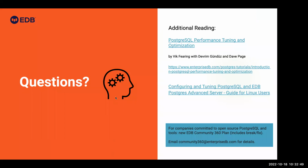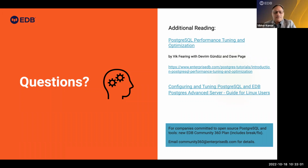The last question: what is the limit of maintenance_work_mem for vacuum operation? Good question, and I think I covered that also. For vacuum operation, PostgreSQL mostly uses up to 1 GB of maintenance_work_mem. But it doesn't mean that when you set maintenance_work_mem to 4 GB, it will never get used. It might get used by other operations like alter table or CTAS, create table as command, or if you're doing reindexing, in those operations maintenance_work_mem may be used if you have set it to more than 1 GB.